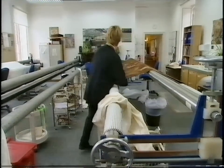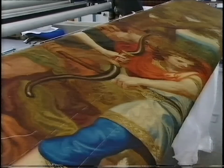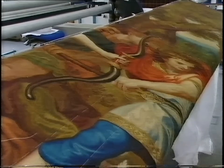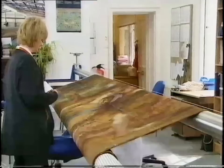After mounting it on a loom, Vanda Nadolny is beginning the painstaking process of conservation. It's really, really beautiful. The figures, I think Malego's come out of it very well. I mean, he only looks like he's been done last week. He's just been made.